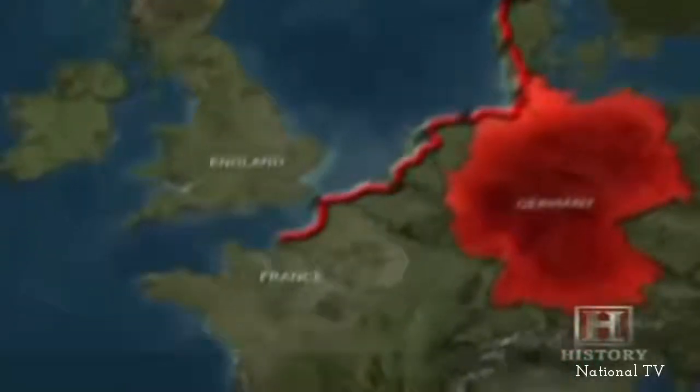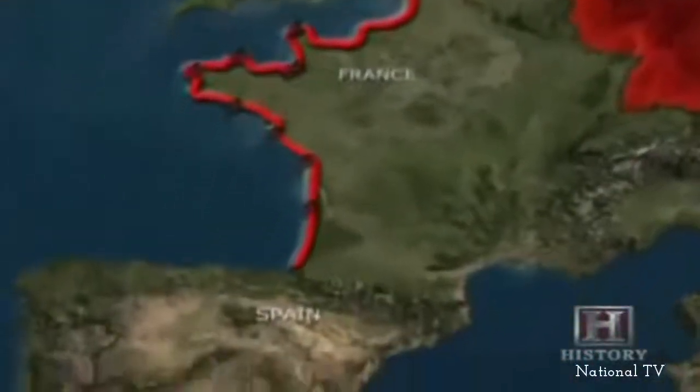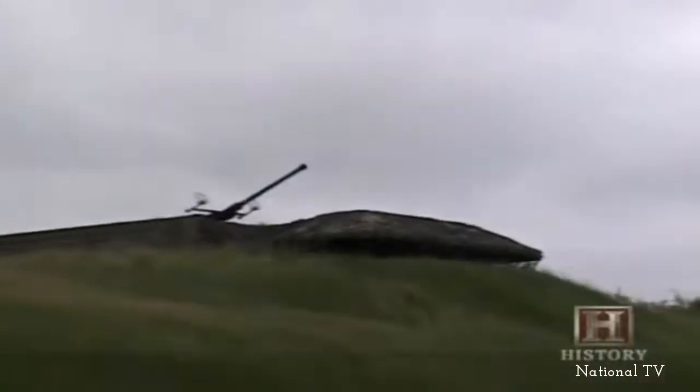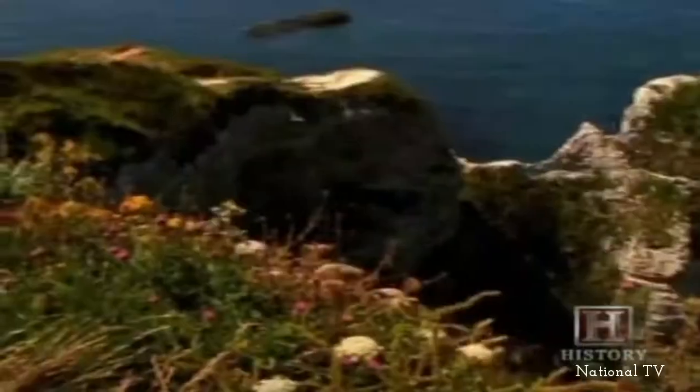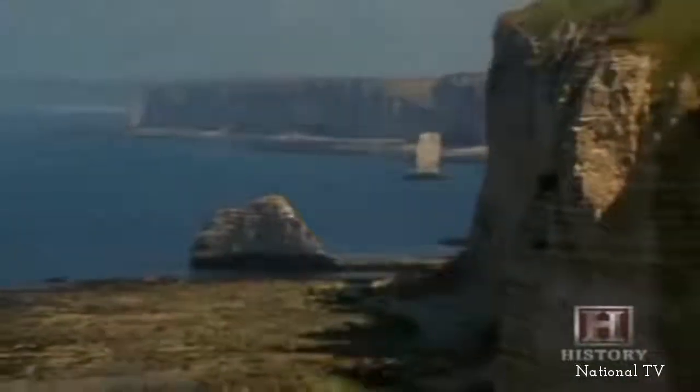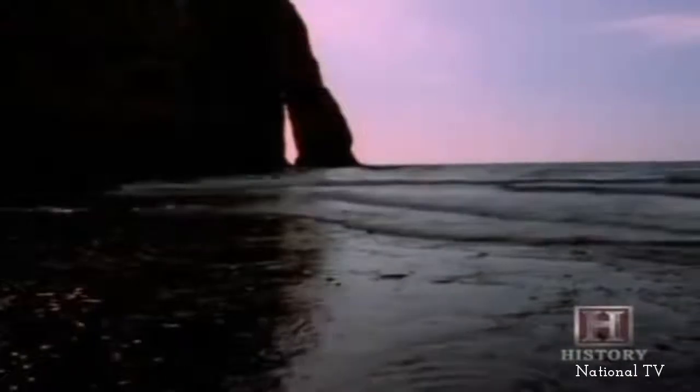The Atlantic Wall defenses extended along nearly 3,000 miles of coastline, from the Arctic Circle to the Pyrenees Mountains along Spain's northern border. The Atlantic Wall was not a continuous barrier, but rather a series of fortified locations. Between the man-made defenses, precipitous cliffs and rocky shorelines provided natural barriers to keep invaders at bay.